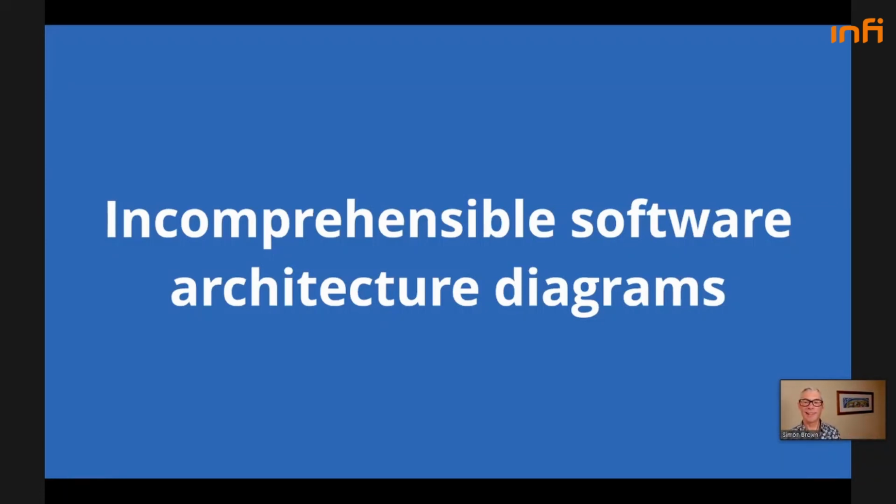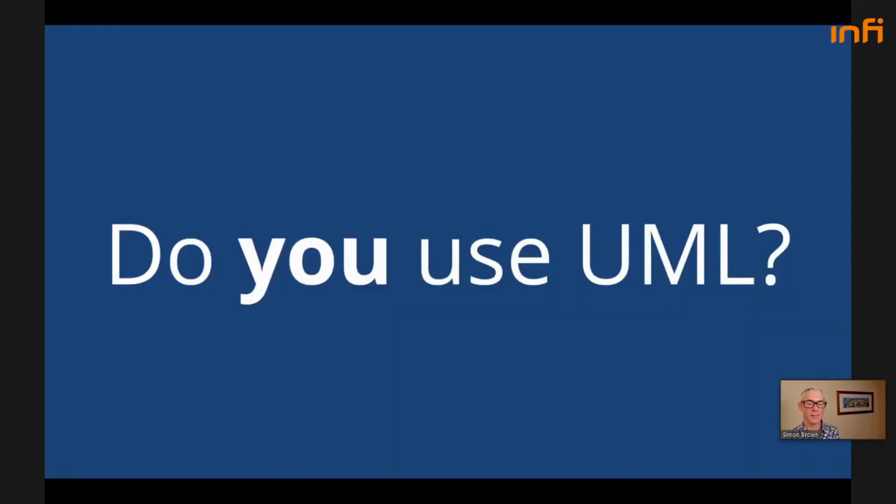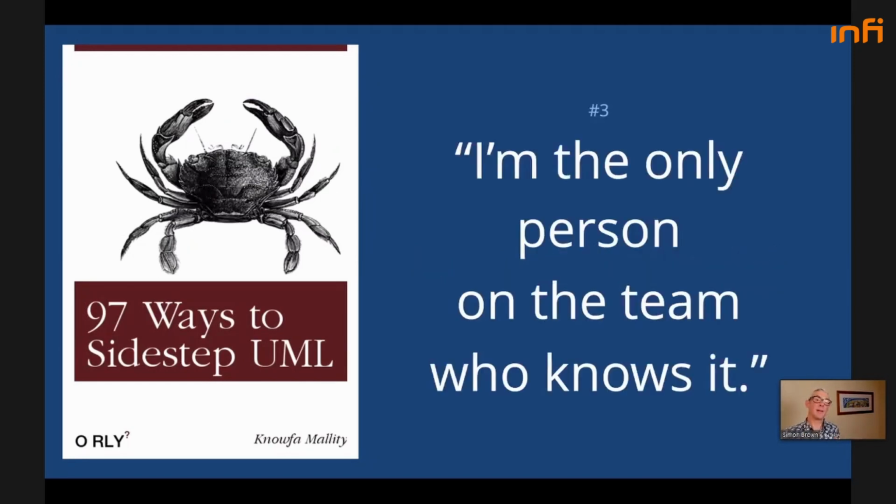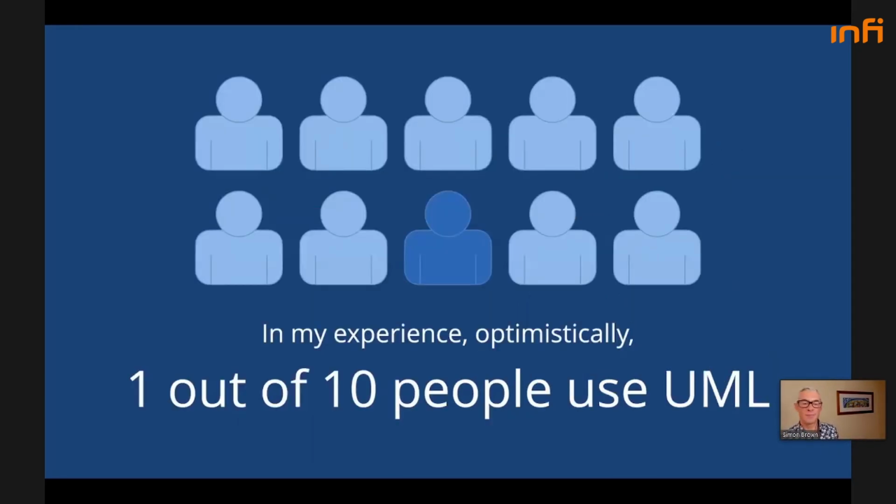I'm going to come back to completely incomprehensible software architecture diagrams because this is one of the things that hurts us the most, but it's probably the easiest to fix. One of the things I like doing is I ask audiences, who uses UML? Now, this is kind of hard to do via Zoom, but often the responses I get back are, well, we don't know UML. That's not something we use in our organization, or maybe I'm the only person on the team who does know UML. That's becoming more and more common. This varies a little bit depending on country and culture, but typically it's in the 1 out of 10 type ratio. I do have to say it's normally higher in the Netherlands. So in the Netherlands, for reasons I don't really understand yet, normally it's like 2 or maybe 3 out of 10. So maybe there's a bit more of an engineering type culture in the Netherlands and also Germany.